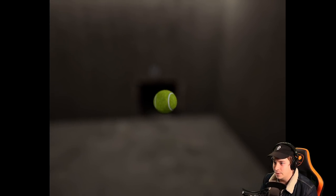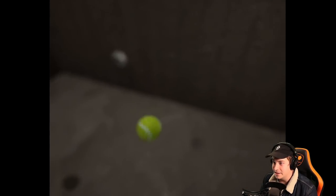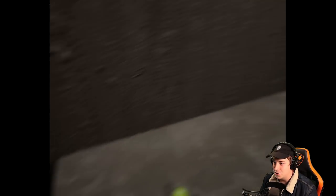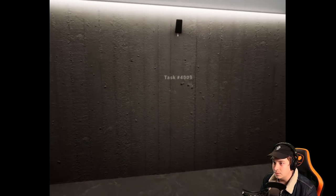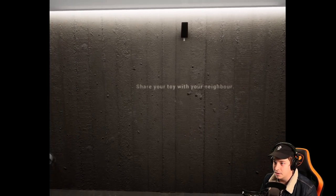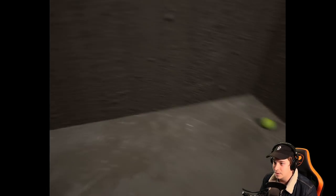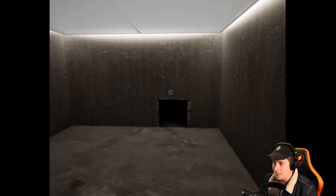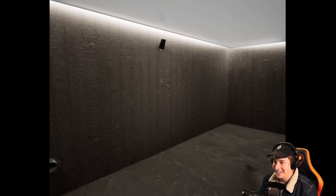Okay, get me scared. Screw you, I'm gonna throw a tennis ball in there. But see, this is a great mechanic because the tennis ball hitting inside of there lets you know that there's a chain link fence of some sort so that nothing could technically get through. Task number 4009. Share your toy with your neighbor. Oh, neighbor, please no. No. Okay, I'm just gonna gently toss this over there. Oh, there's no fence. Oh, smiley face.